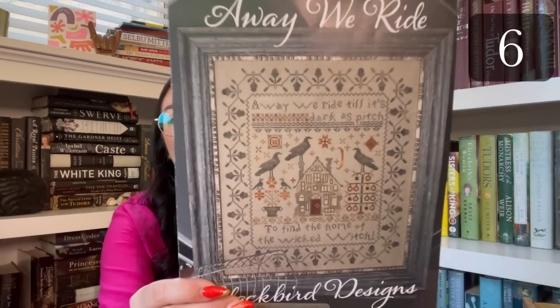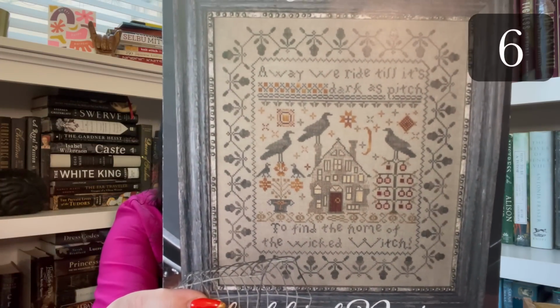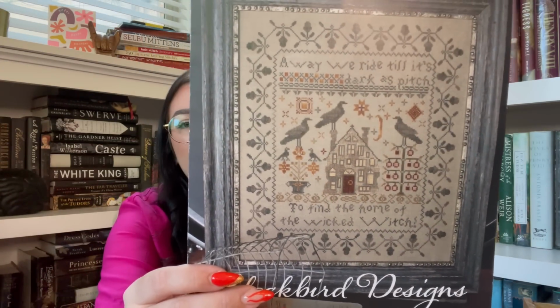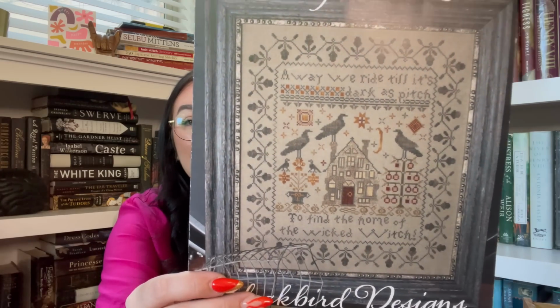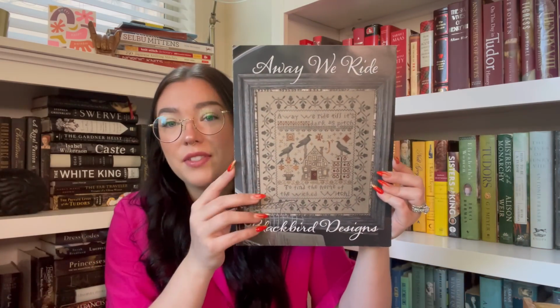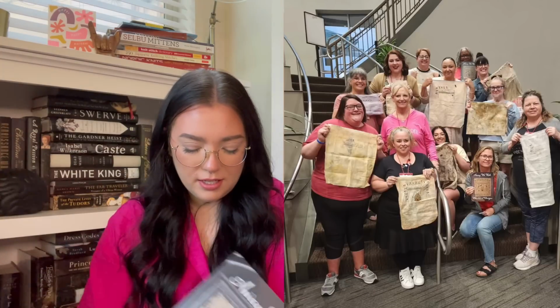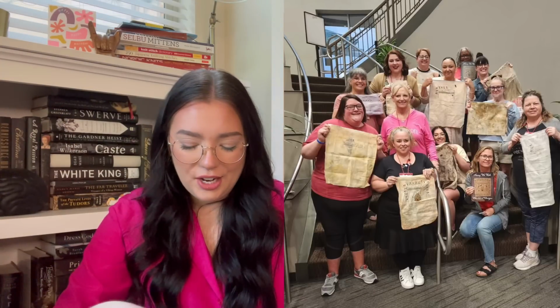The next project was also a stitch along. This is A Wavy Ride, a Blackboard Designs piece that was reprinted recently. And Abby, the Top Knot Stitcher, did a stitch along for this, and I was at weekend A of StitchCon where a bunch of us ladies started it. And I have a really cute picture of all of us together. I'll pop it on the screen here.